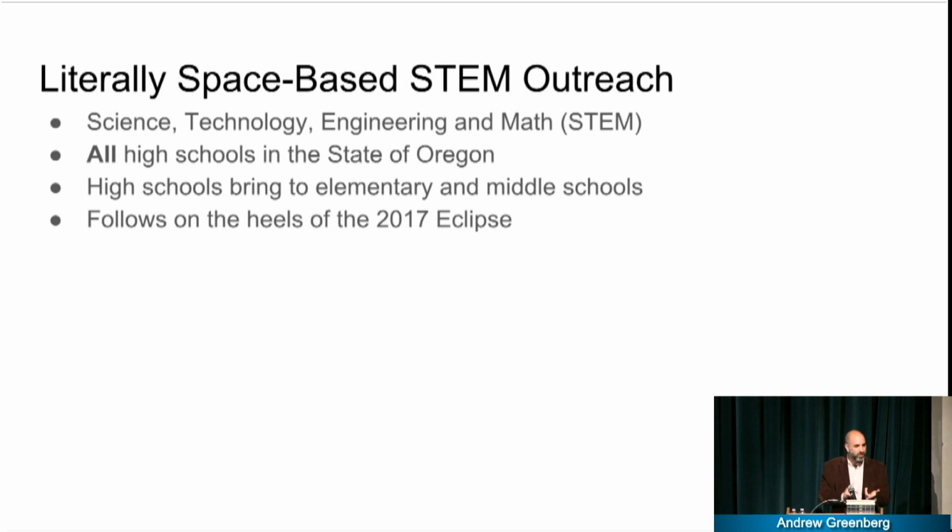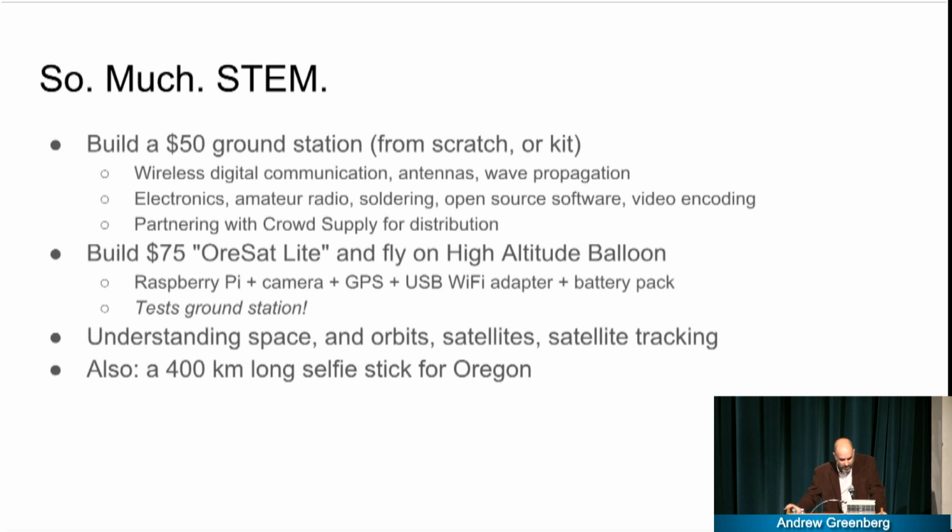So they'll be learning about orbits, they'll be learning about satellites, they'll be learning about all the things you might want them to learn about when you talk about space and STEM and things like that. So we're very excited about this. We hope to be in every high school in Oregon. We need high school students and we need teachers and physics teachers. It's going to be part of Physics First freshman year, we hope, thanks to the University of Oregon and Dean Walton, who's helped us crosswalk it to the curriculum, which is great.